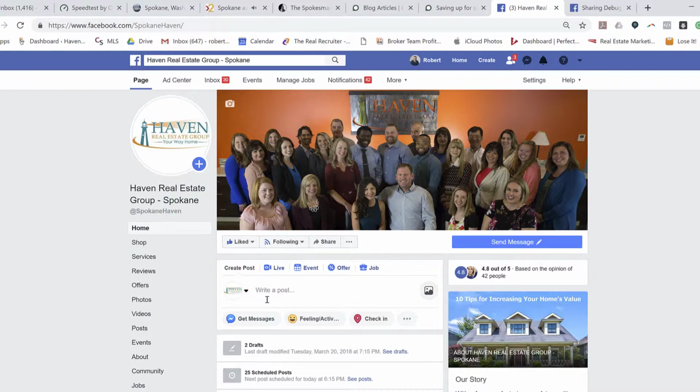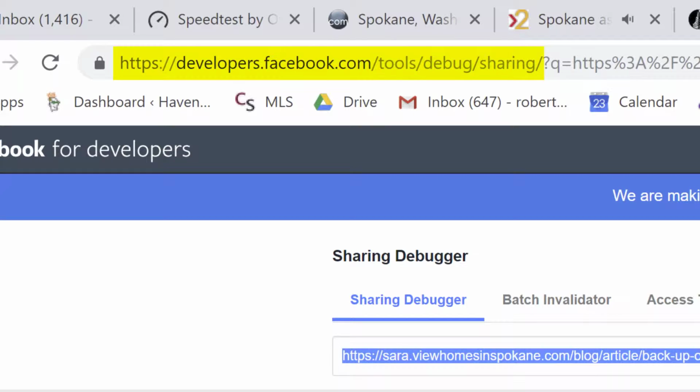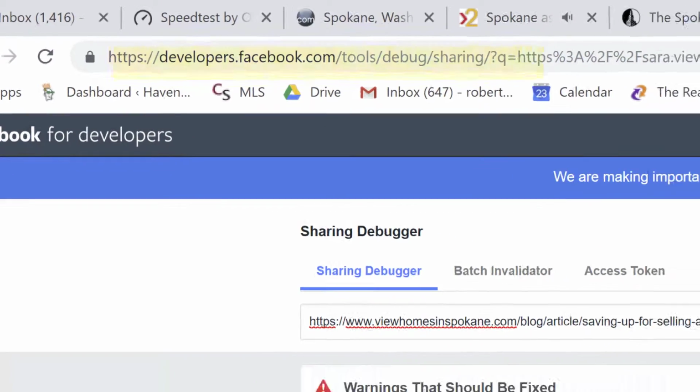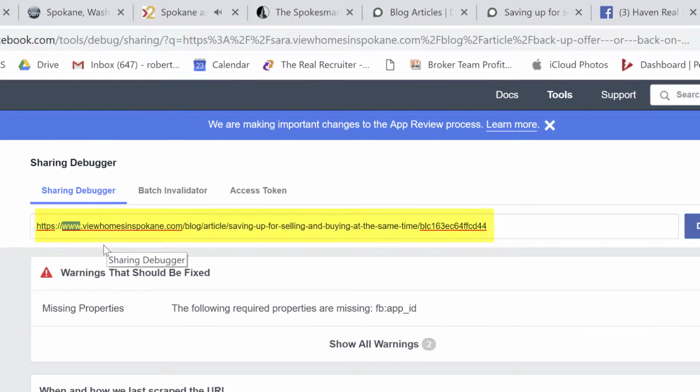We're actually going to take one step before that can save you a lot of grief, and that is Facebook has what's called a debugging tool. It's a tool that Facebook has for developers, and it actually forces Facebook to go in and view the content on the page that you're about to post.